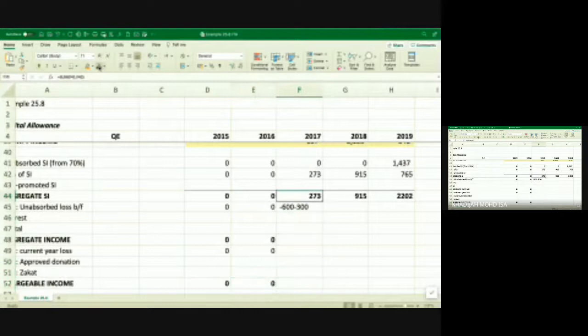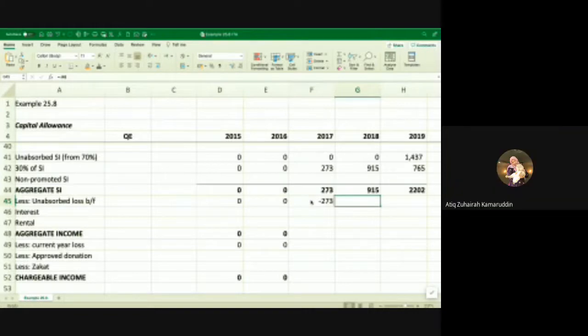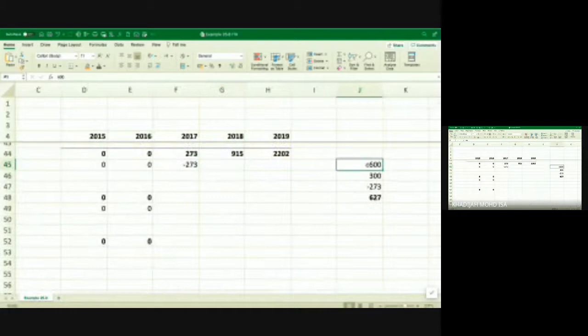Next year, look here. In 2017, you have aggregate income of 273. How much loss do you have? You have 900. Minus 600 and then minus 300, you have the 900 losses. How much should you utilize there? 273. You only utilize 273. So what happened to the balance? Carry forward. You carry forward to next year. So next year how much is left? 627. So how do you know? You have 600 in the first year loss, plus another loss of 300, and then you use 273. So the loss available now is 627. So that's why you are going to put that loss in YA 2018.